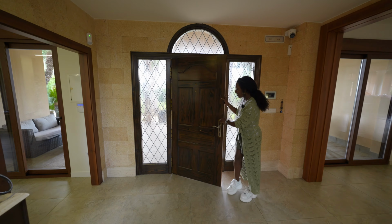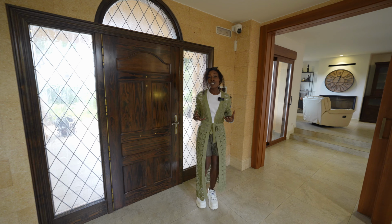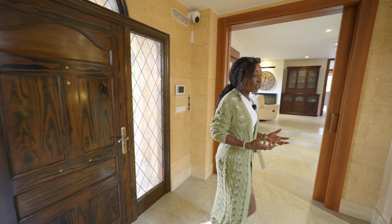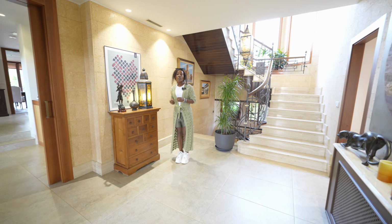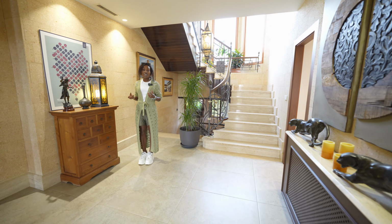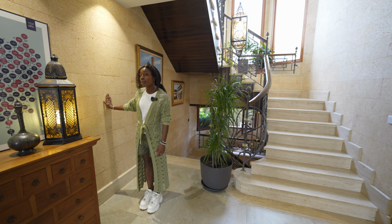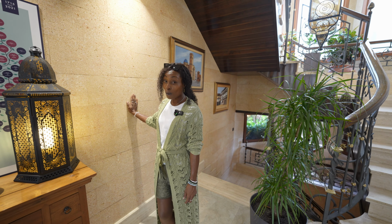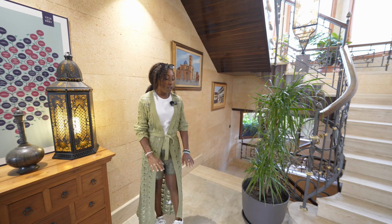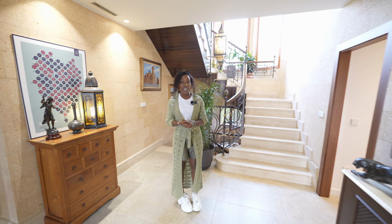Hello. So as I come in through the entry hall, this is a spacious and beautiful entry hall. It is 24 square meters, and the ceiling height on the ground floor throughout is 2.7 meters. As you can see, the interior design is classic and Mediterranean, and they have gone with the Valencian Tosca walls. They also have a beautiful porcelain stone tile flooring and a marble flooring staircase.